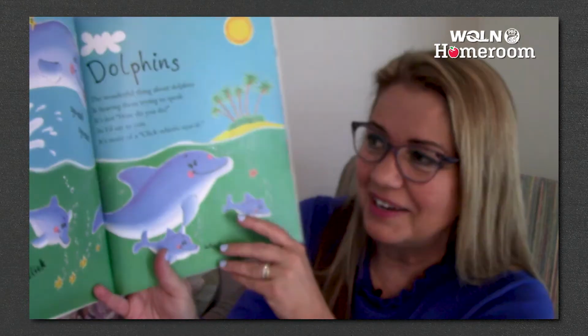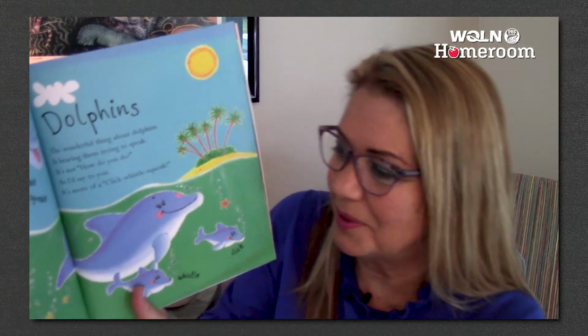Let's see what creature we're going to talk about first. Oh, I'll give you a clue. So this dolphin makes the click, click, click sound and is very playful. And I think Grant was really good at imitating this creature. Do you remember what it was? A dolphin. Very good. The wonderful thing about dolphins is hearing them trying to speak. It's not how do you do, as I'd say to you. It's more of a click, whistle, squeak.